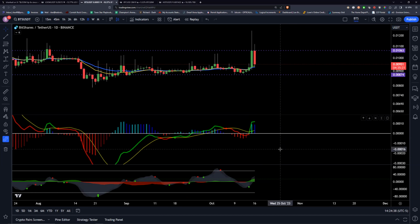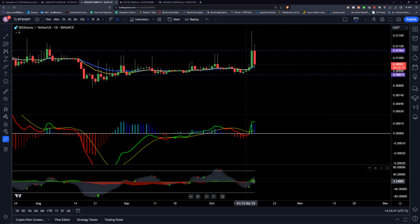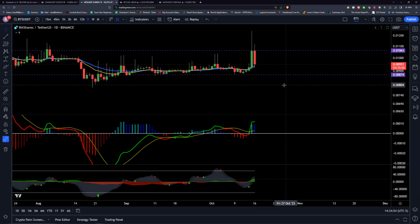So just be aware that if you enter this one, it could take a little while to get going. But of course, if you get a candle close below here, if your MACD gets below the 0 line, if you get heavy into the red money flow, then you probably want to be out of this one, at least until it gets some positive momentum again.